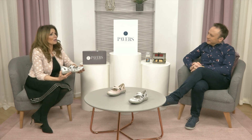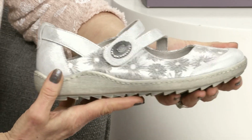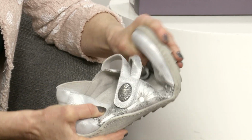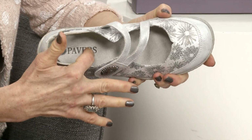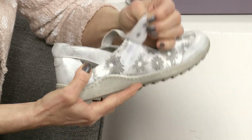Super little fun shoe. I think it suits anyone who wants a bit of fun in their life. You've got a really pretty little shoe on a really grippable base. It's absolutely gorgeous, with lots of movement on it. It is man-made, but that magic word that we say, microfiber, is going on inside here to help the breathability for you. It's on a one-touch fastening on the side here, which opens up.